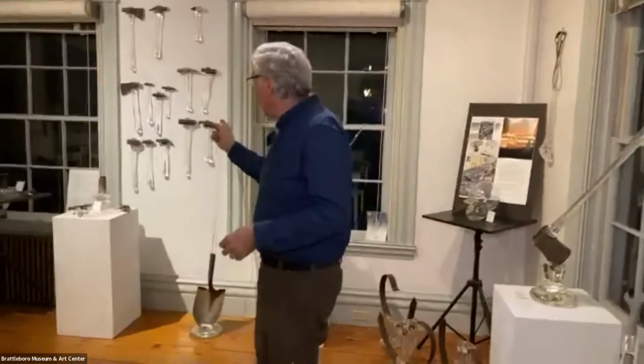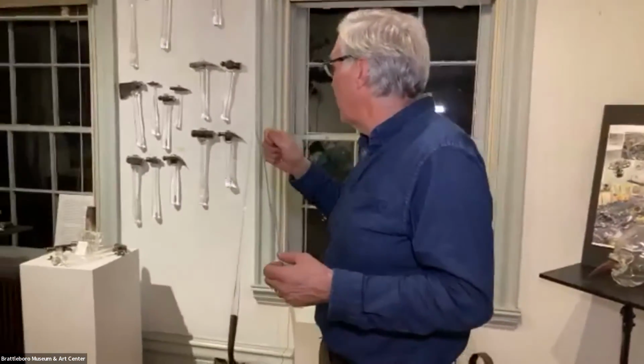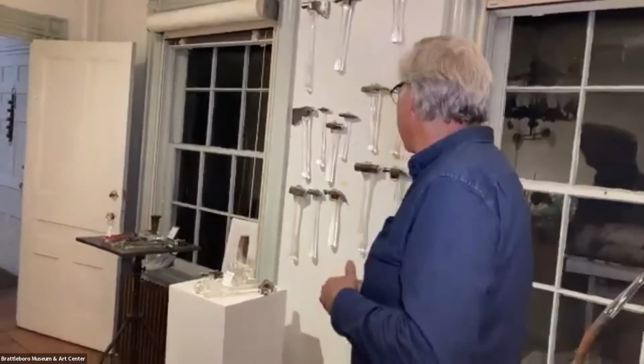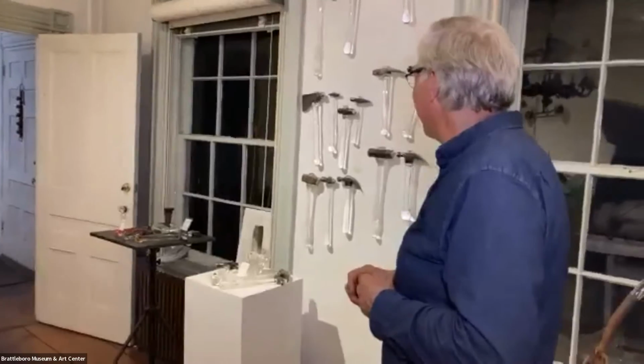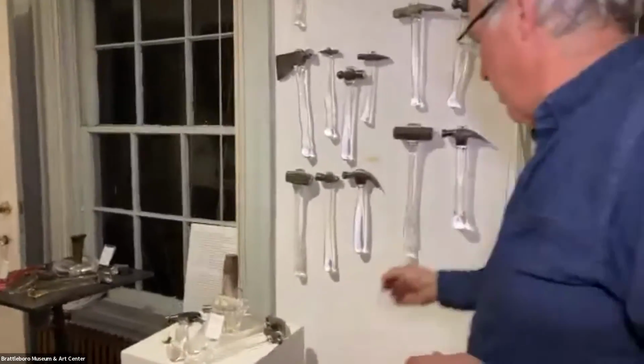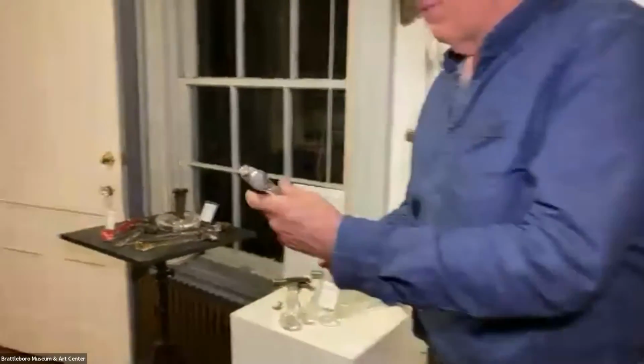And when I was displaying the hammers at the museum, of course, I couldn't find my hammer to hammer in the little picture hanger. So I used the hammer to hammer it in. So they've actually been used. Oh my gosh. Wow. It does feel good, like the weight of the hammer. Oh, they're wonderful. Feel it.